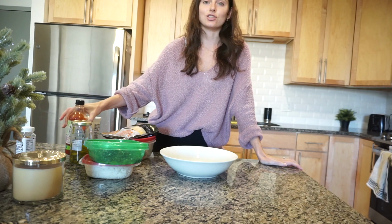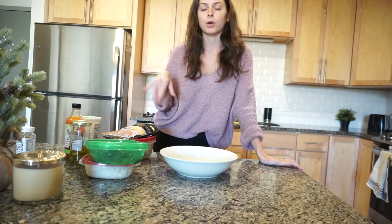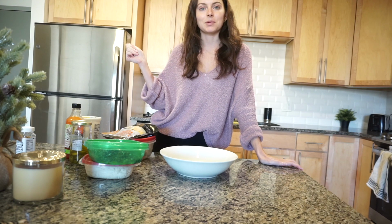since like I said, I like things really spicy. So I'm just going to be putting all of this in a bowl, heat it up, and that's lunch. Simple as that.